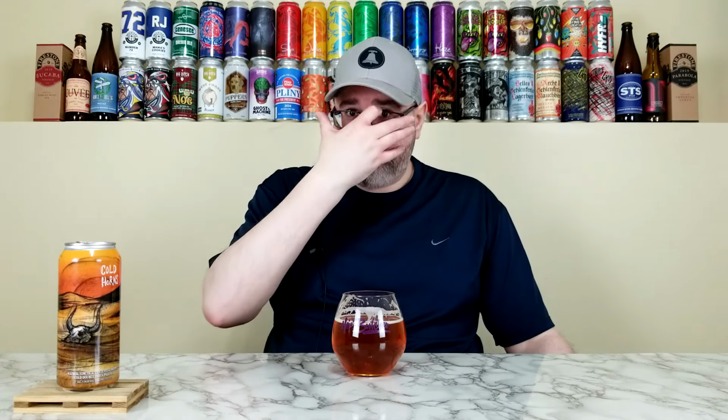The taste. Right up front, I get that bready caramel, maybe even a touch of honey underneath the palate. Then the citrus hits. It's sweet and candied orange, grapefruit, you could say tangerine, maybe tangelo. It's like you took all those fruits and sprinkled a little bit of sugar on top of them.